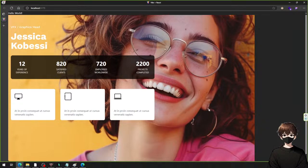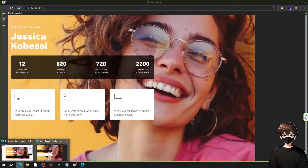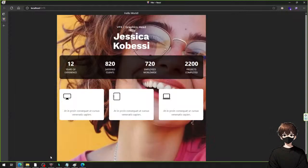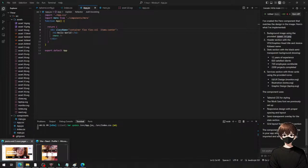Okay. So okay, now I understand why people are using, how do you call these, like these editors, right? Not centered though. Let me just, items center, text center. Let's not do text center, by the way. It's none of my business. Alright. Great.